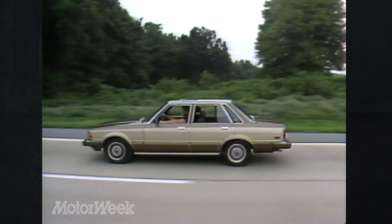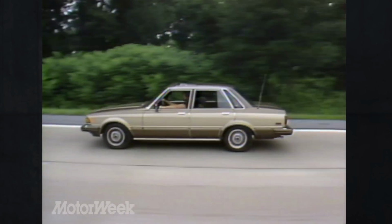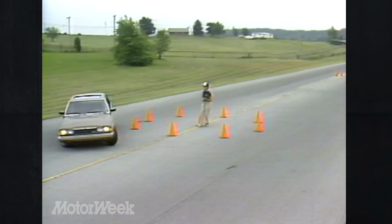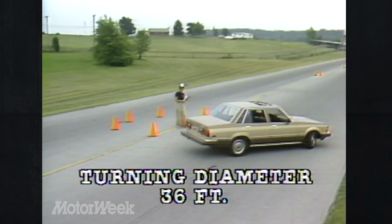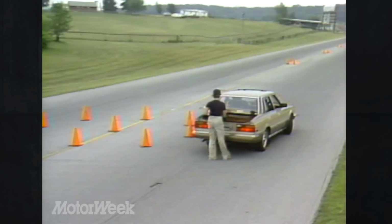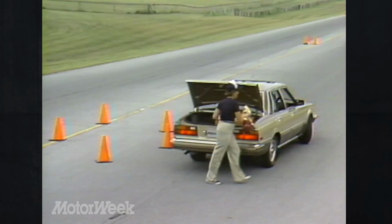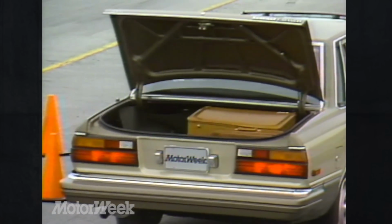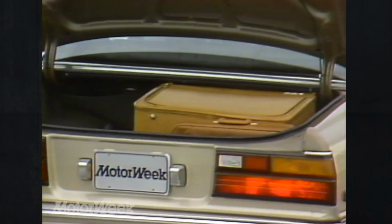And a quiet sound level reading of 69 decibels with a minimal of wind noise makes this Toyota almost tomb-like on long trips. If short shopping center jaunts are more your bag, you'll also be pleased with the Cressida's 36-foot turning diameter. And once at the mall, you'll find no problem carrying all your chargeables in the Cressida's huge trunk. It also handled our 4 standard vacation bags with ease.